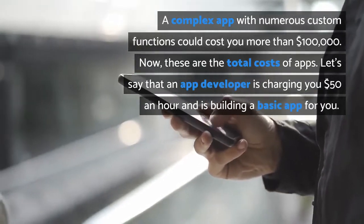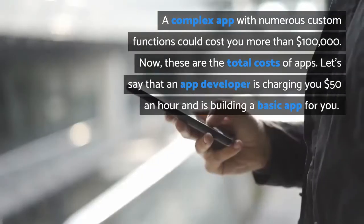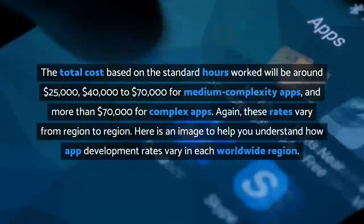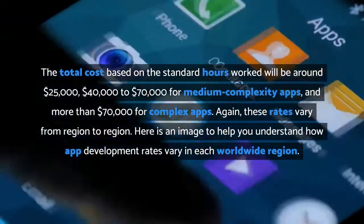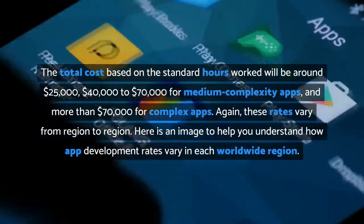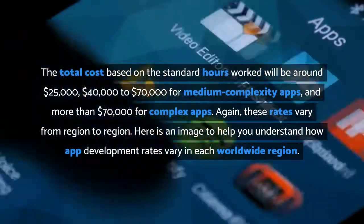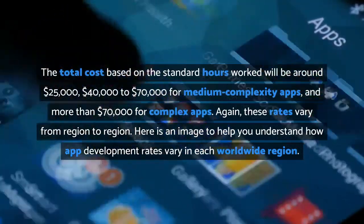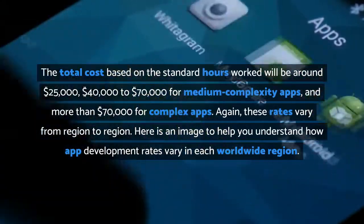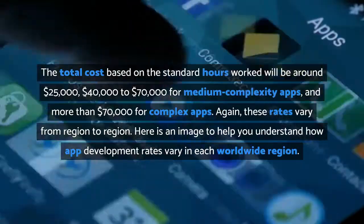Let's say that an app developer is charging you $50 an hour and is building a basic app for you. The total cost based on the standard hours worked will be around $25,000, $40,000 to $70,000 for medium complexity apps, and more than $70,000 for complex apps. Again, these rates vary from region to region. Here is an image to help you understand how app development rates vary in each worldwide region.